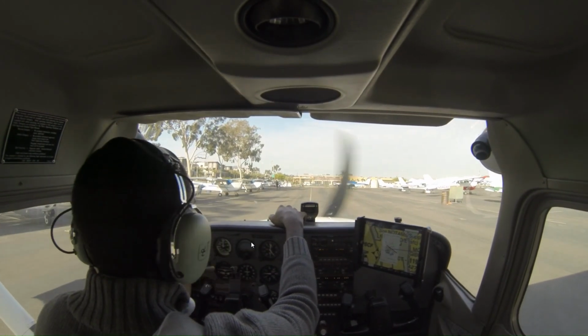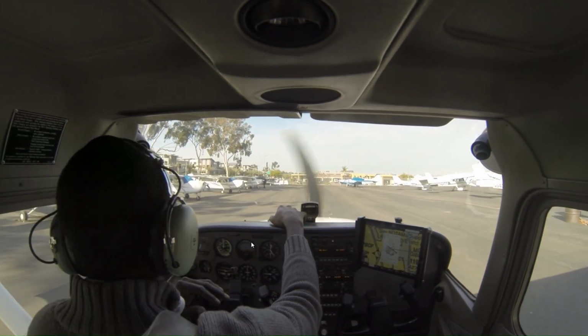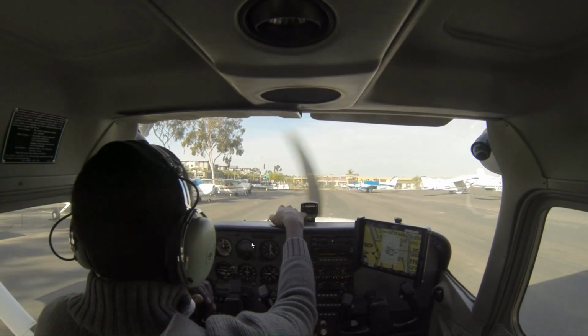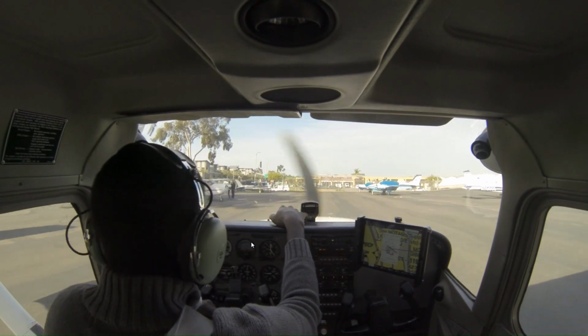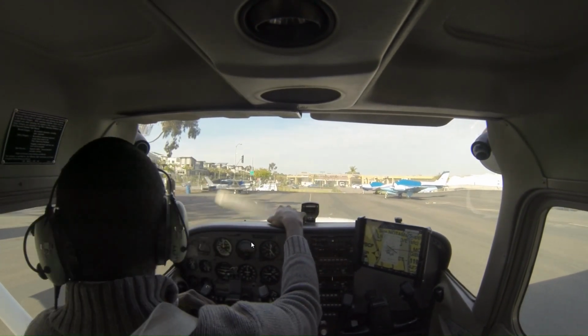And as you guys can see, as soon as I reached pattern altitude, I looked out, boom, it's so hazy. I called tower, hey tower, I'm not comfortable with the visibility. I'm a student pilot, and I'm coming to park this airplane right about now. So that was good, and I'm not going no matter what.